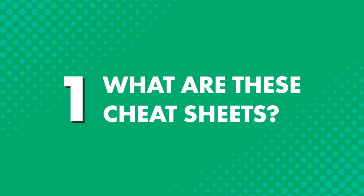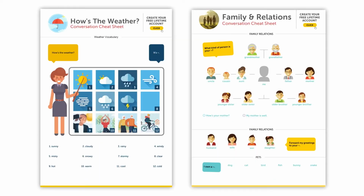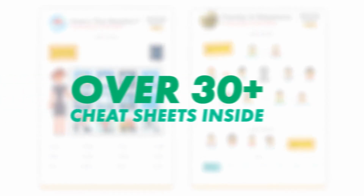First, what are these cheat sheets? With our learning program, you'll learn the language with bite-sized audio and video courses. And as a bonus, you get PDF cheat sheets to help you review the language. These cheat sheets cover must-know topics like weather, family, talking about hobbies, and much more. There are over 30 cheat sheets inside.